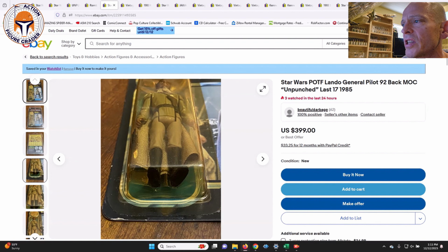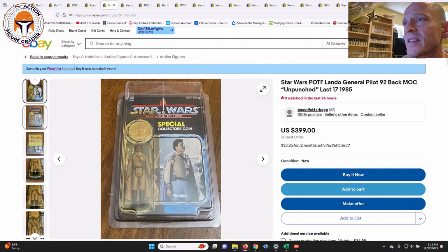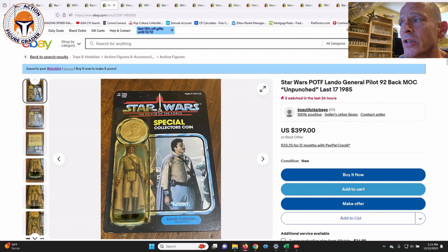I looked pretty closely at the blister already on this one because I sent this to my Patreon supporters in a buy it now alert, and nobody picked it up. There's 3 watchers on it. There's also make an offer. It's listed for $400. I mean, that's a pretty good price.